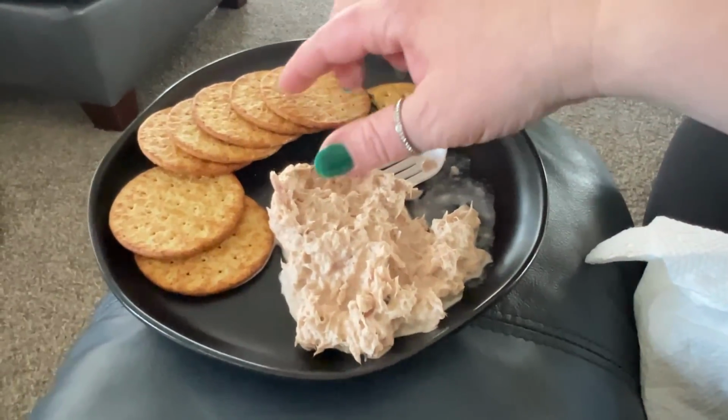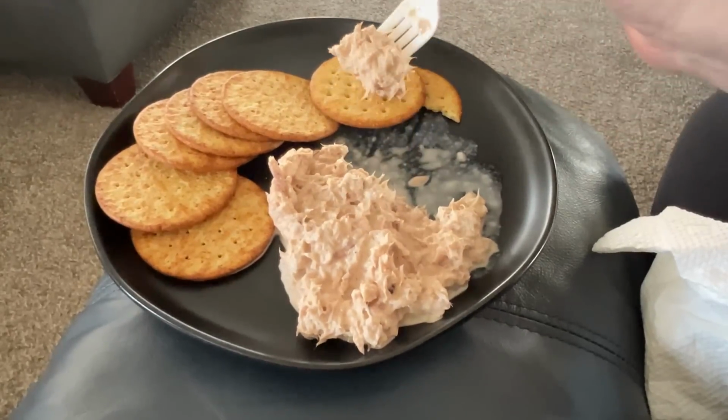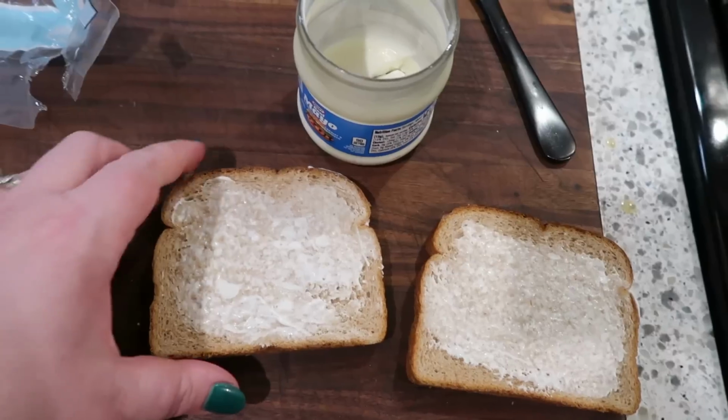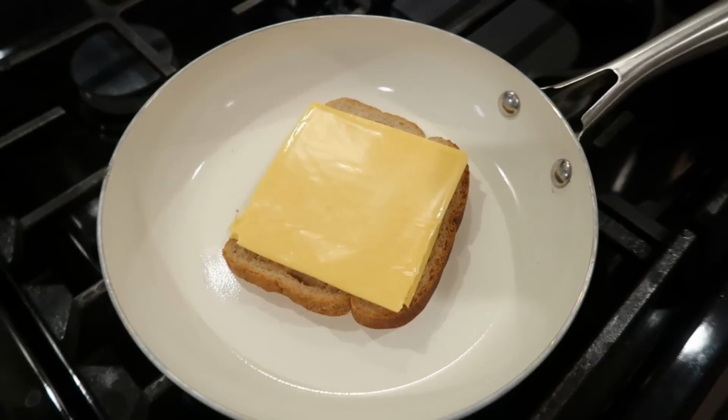Tuna salad and crackers, also very self-explanatory. This is one of my favorite simple lunches. I was eating on the couch today, so you're getting this ridiculous footage of me putting tuna and crackers in my mouth, but I enjoyed that lunch. And then the other lunch that I had shared with you guys was grilled cheese and pasta salad.